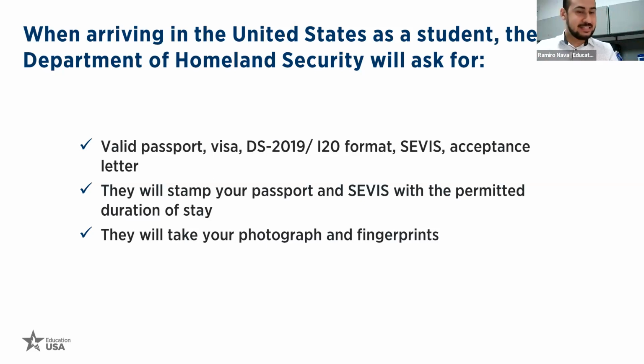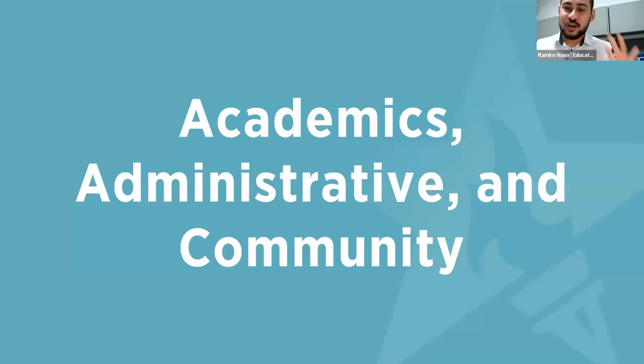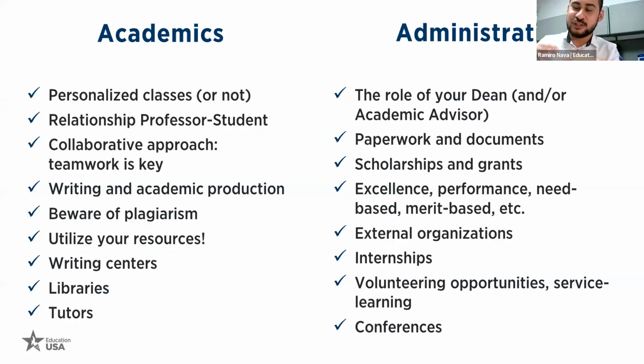Okay, and now we are going to explore a little bit of what to expect with academics, administrative, and community landscape. Well, first, we are going to discuss several important aspects of academics. Here you can see a list. Let's take a closer look.